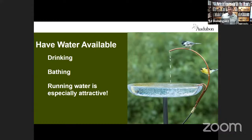When you have a dish out, it can be as simple as a pie pan, and put a few little rocks in it so the birds can stand on the rocks in the water and get their drink there rather than try to negotiate the steep sides of a pan. So water is very important, especially in winter when it freezes and there's not a lot of open water available. If you have some water in your yard, the birds will appreciate it.